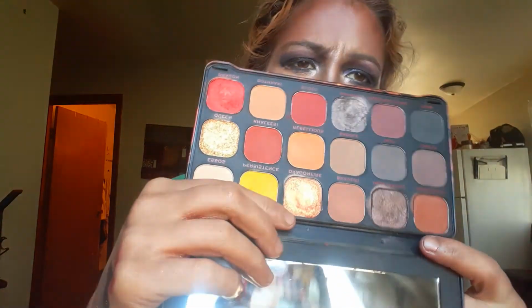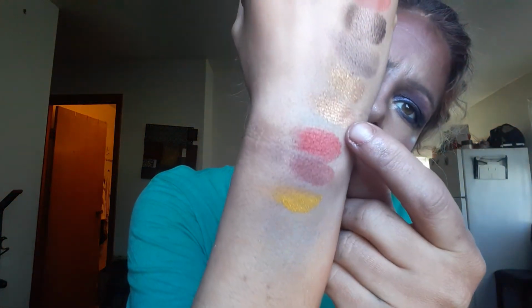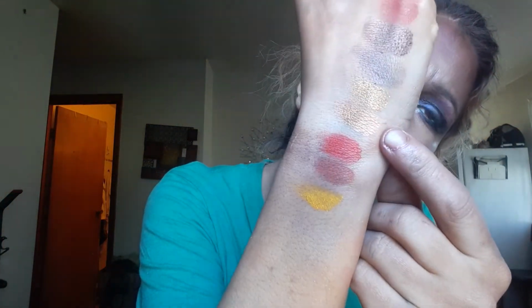This one is a duochrome. It's right here. It is really pretty, but it's one of those things you do have to build. Out of the 2 palettes I recommend, it would be this one, not this one. This one is nice, but this one is better.